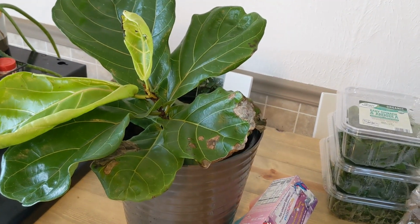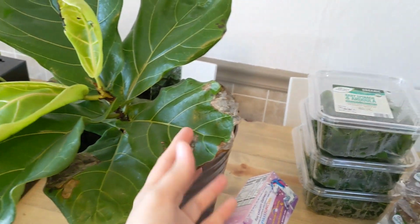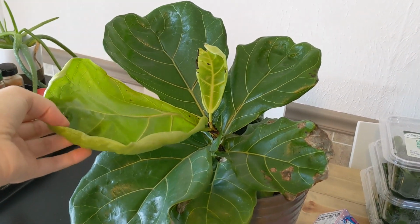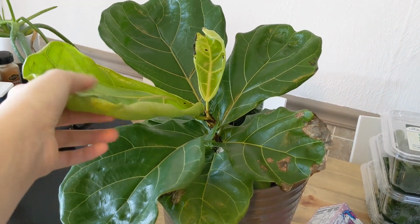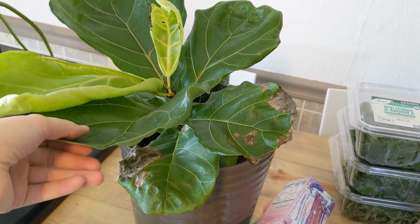It's not doing the greatest. These brown spots I think I'm going to cut off. I'm giving him some light. These leaves up here aren't looking too bad, but they're so light. This is a pretty good leaf. I do have another fiddle leaf fig that is currently getting some.